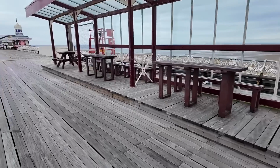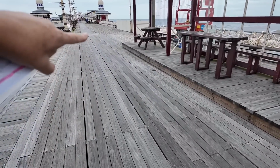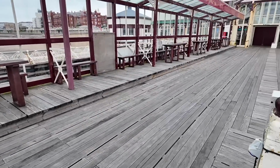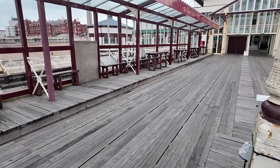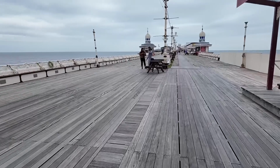It looks as if the little train's been moved. There used to be a little train on North Pier which ran pretty much here actually, and it's disappeared. Wonder if it's coming back. If you know the answer to that question, pop a comment underneath.